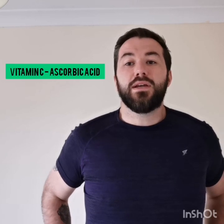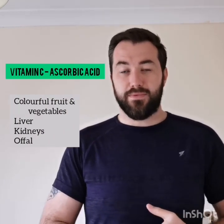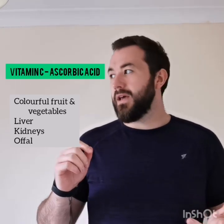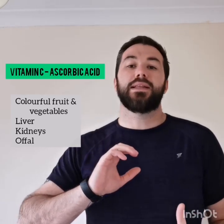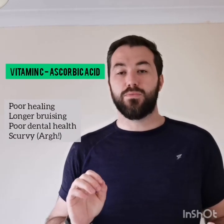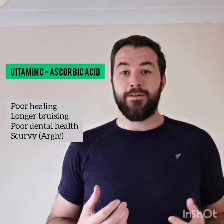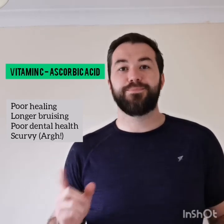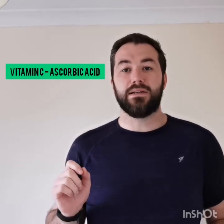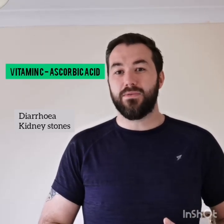Now, source-wise, it's not just oranges that you get it from. So it's most colourful fruits and vegetables and organ meats. So, livers, kidneys, other offal. Now, being deficient in it can lead to poor wound healing, longer bruising, poor dental health, and, as every pirate knows, scurvy. Now, on the flip side of it, getting too much vitamin C can give you diarrhea, or it can increase your risk of getting kidney stones.